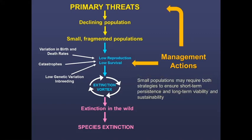So no big surprise, small populations often need us to work at both ends, need us to work both on the primary threats and try and do something about the fact that they're dealing with small populations that are fragmented and that have problems with reproduction and or survival.